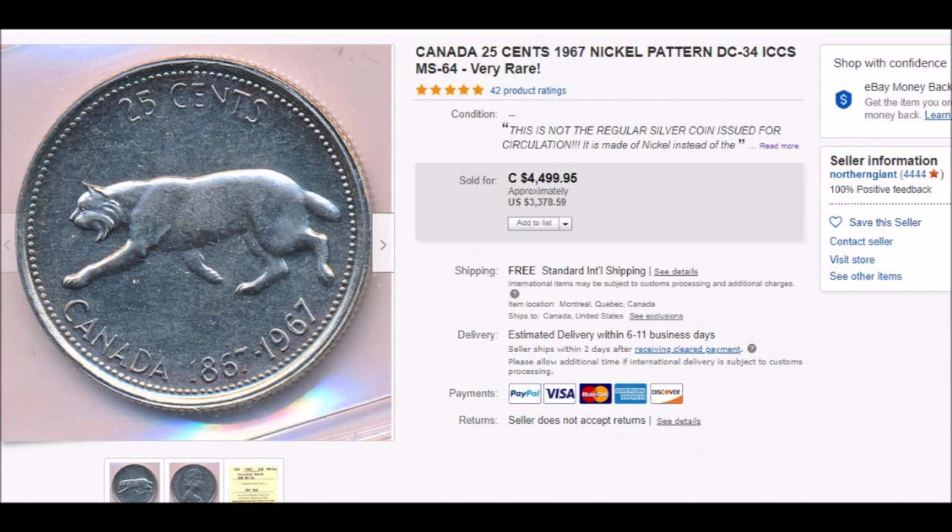Same with the British Mint as well. A lot of those experimental strikes that they've produced over the years eventually make it out into the marketplace because they're not shy about holding on to coins like this. So that's pretty cool.